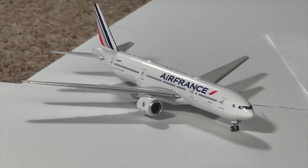So she arrived here from Paris Charles de Gaulle International Airport, and technically she was going to be landing in San Francisco International Airport. However, due to bad weather, she arrived here in Roseville at 2:35 p.m. and she's going to be parking close to the Delta 757 in the ramp area.